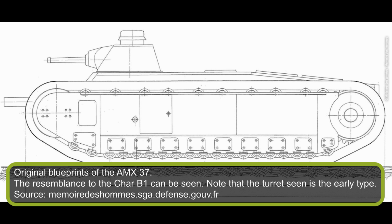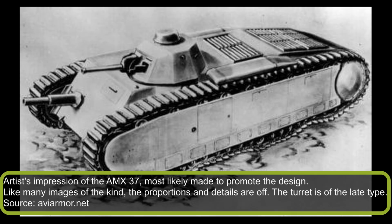This was, essentially, an enlarged Char B1 bis. Their design was elongated, with a 75mm gun mounted in the hull to the right of the driver. On the roof, a small turret with a 47mm gun and a machine gun were placed. There were 2 turret designs, the first one having the gun mounted on the right side and an unusual polygonal shape. The second turret was much more similar to that of the Char B1 bis and Saumur S35, the APX-1. However, the armor on it had been increased considerably.